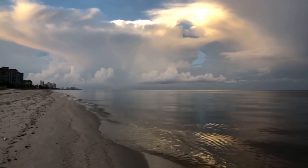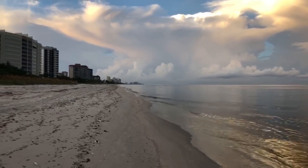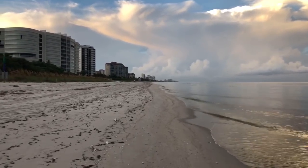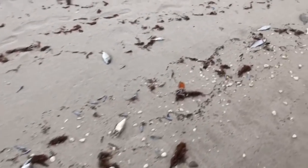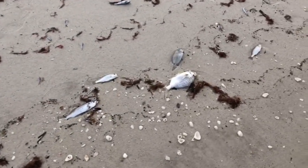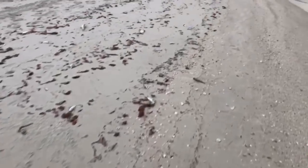Just walking south right now. Taking a look down here at the south end of the park, see if there's any new sea turtle nests along here. Lots of dead fish on the beach again. Still under red tide warning. Red tide warning is still in effect. Seems to be more dead fish here than there were yesterday morning. Very sad.